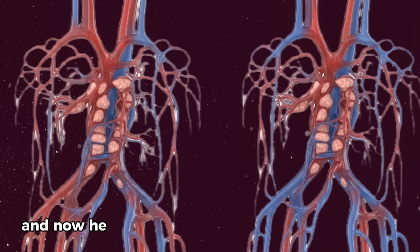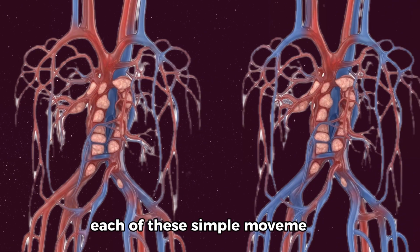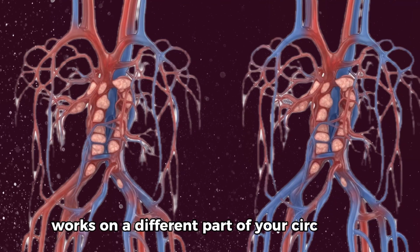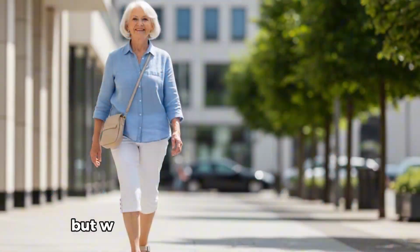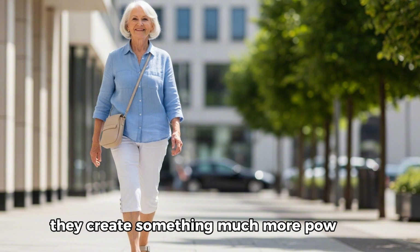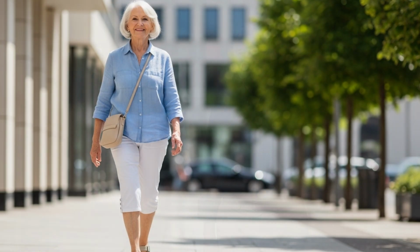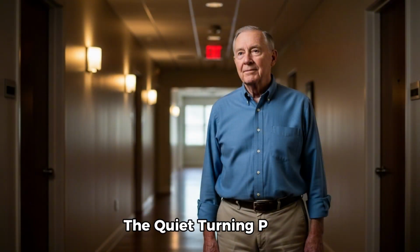And now, here's the bigger picture most people miss. Each of these simple movements works on a different part of your circulation. But when you combine them correctly, they create something much more powerful, something that can truly change how your legs feel day to day. The quiet turning point. What you do today shapes how your legs will carry you tomorrow.